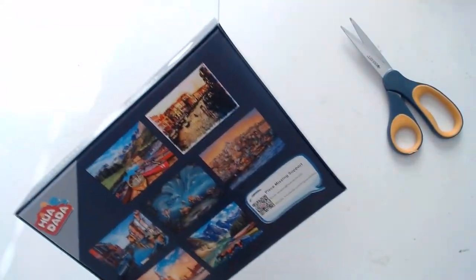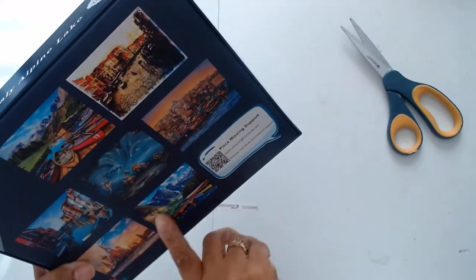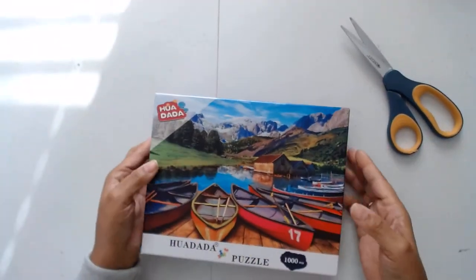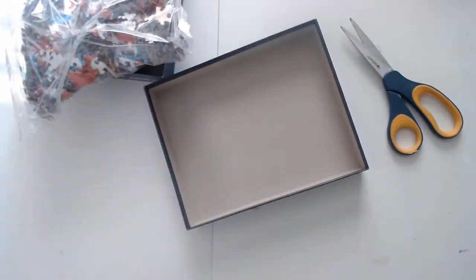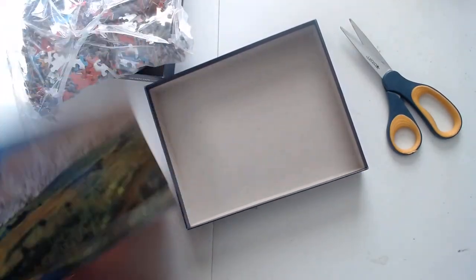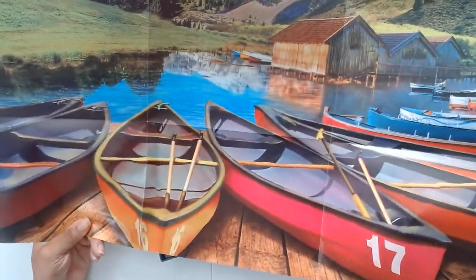Oh, different images, like on the back of the other one. So they have even more puzzles than I've seen. So these are even more images. I'm going to be buying a lot of Huadada puzzles in the days ahead. So let's take this box out. Another gorgeous poster. I'm just amazed that the poster is so big. There you have it. Beautiful, beautiful, beautiful. Can't even get the whole thing in frame, but okay.